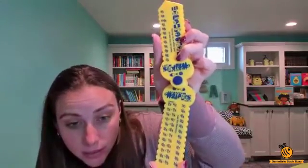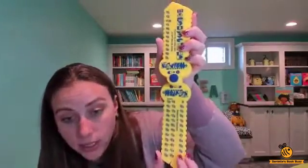Here we have name the blue fraction of each set. What fraction of each set is triangles? Adding fractions. Subtracting fractions. And then match the fractions to its decimal equivalent.